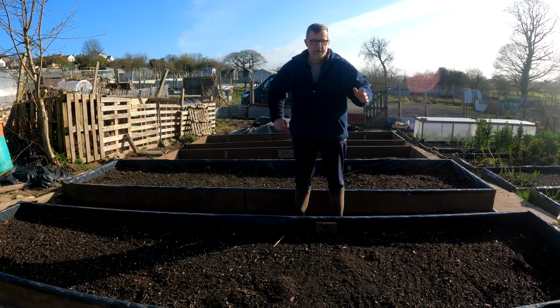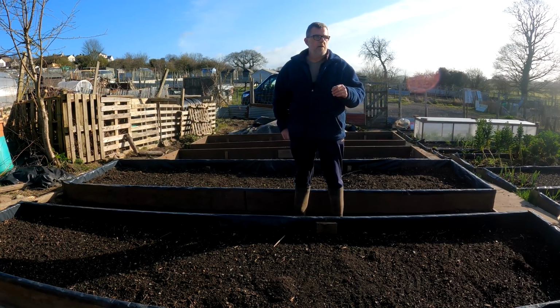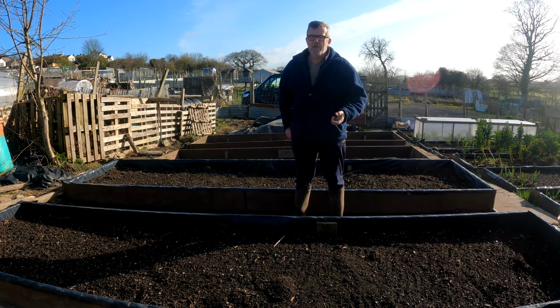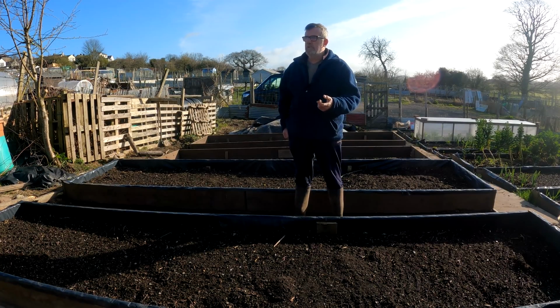The new ones I've just made, these 2 here and the 2 behind me. We'll see how that goes, and hopefully with restrictions easing a little bit now, then supplies may come through, and hopefully I can order this and get it done. But I do want to use it this year, and it will happen. So there we go with that.